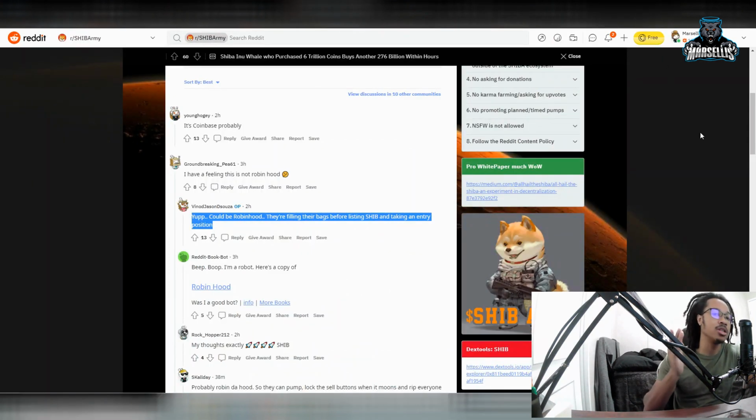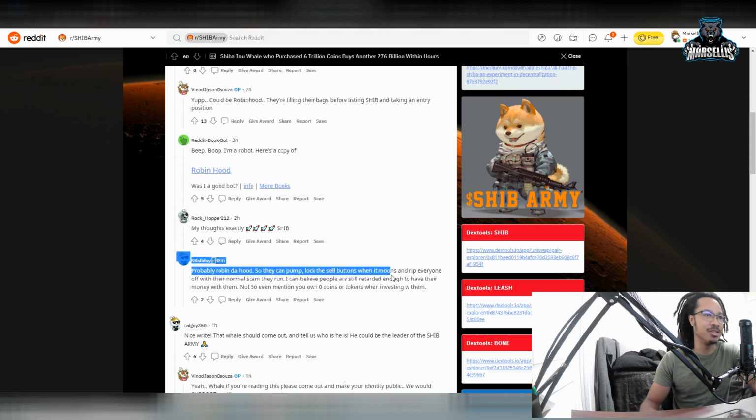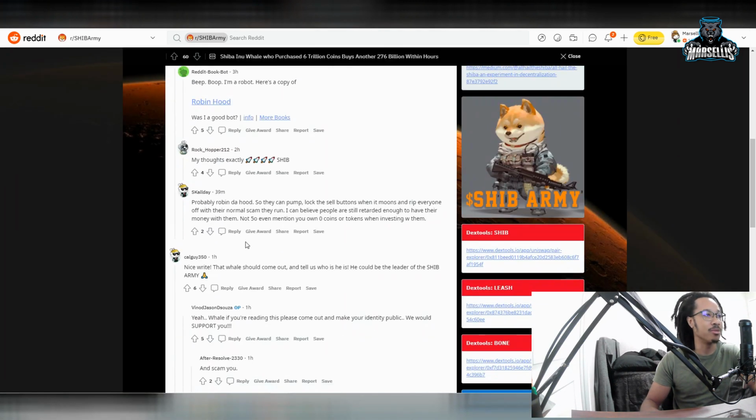But look, Robinhood just now did recurring payments for crypto. They're doing different stuff for crypto by the second. They're about to do wallets for crypto. So who's to say that the next thing wouldn't be Shiba Inu? I definitely think that'll happen. But anyways, a lot of people are definitely really bullish on this. Probably Robinhood, so they can pump and lock the sell buttons when it moons. It might happen like that. But still, it'll be a good thing for Shiba Inu if we get Robinhood on the Shiba Inu wave.